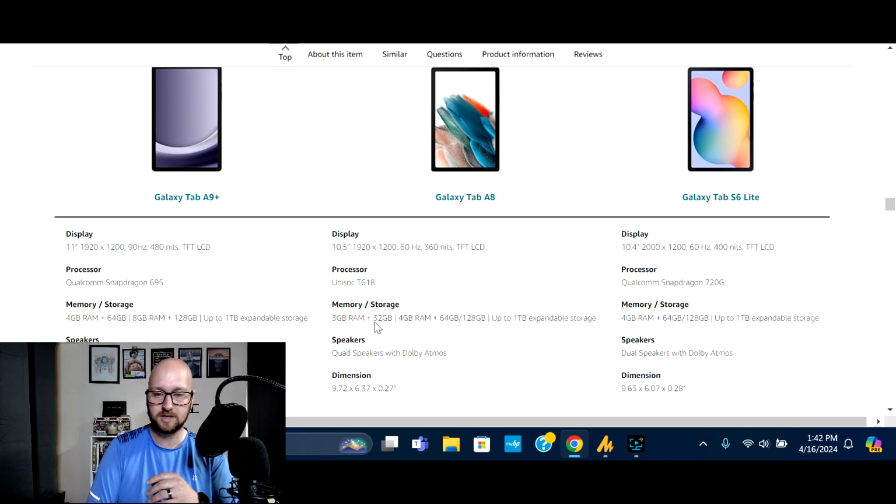And then if you compare that to the previous models, like the A8 here, they had two differences where you get 3 gigs of RAM and 32 gigabytes of storage, or 4 gigabytes of RAM, but you have to get the 64 or the 128. So even compared to the S6 Lite, 4 gigabytes of RAM, 64 gig storage, or you can get 128 gigabytes of storage, but still 4 gigs of RAM. And that alone is why I think that for the money, this is the best tablet that you can get in 2024 for the value.